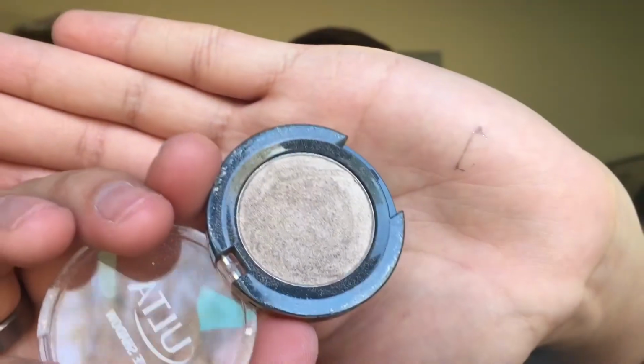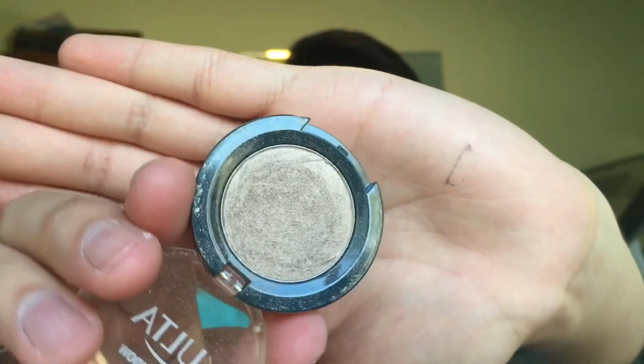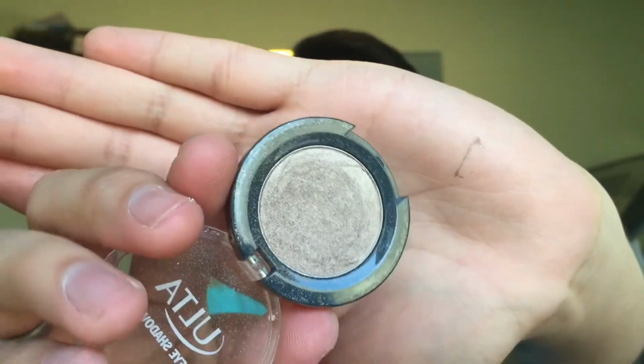And this is just something I got out of, I went to Ulta and I bought one of those makeup bags that they sell, and it's full of a bunch of their products. So this is one of the things I got in it. And this is just an Ulta eyeshadow, and I don't know if you guys will be able to see the color very well. It's almost like a very shimmery nude color, and this is in the color Truffle.